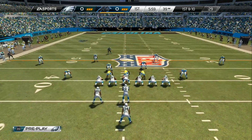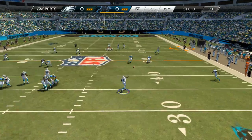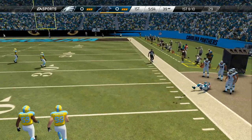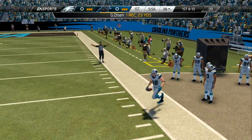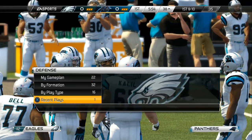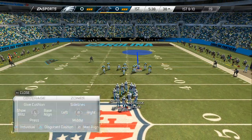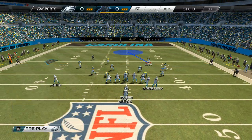The Panthers will go with the pistol on this play. Newton's going to take the snap from the shotgun. Gets his feet down right near the chalk. All the quarterbacks in the NFL, they'd all be great if they had all day to throw like this. When you give an average quarterback this kind of time, he turns into a great quarterback.